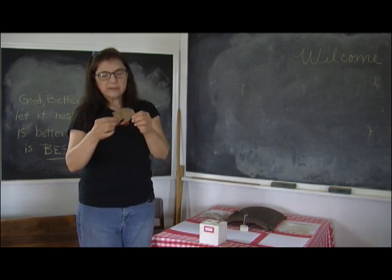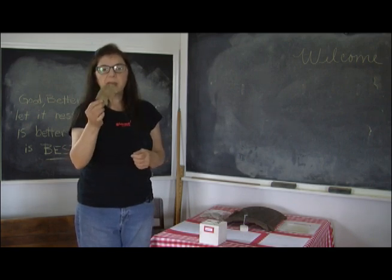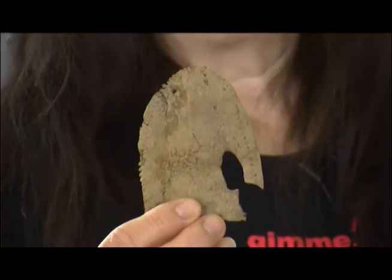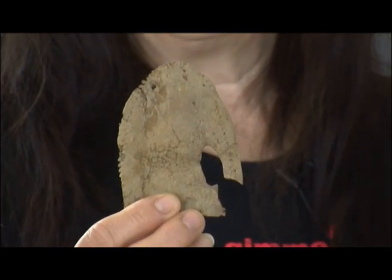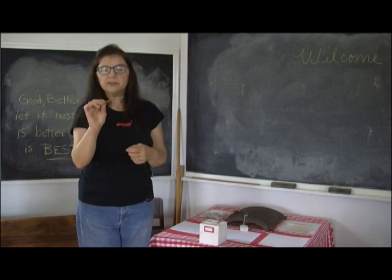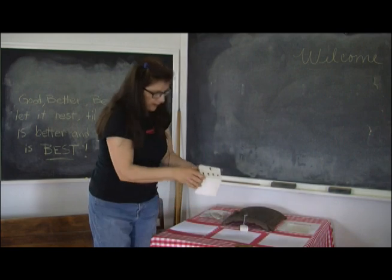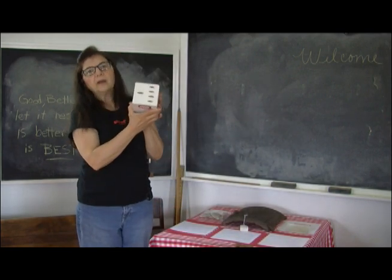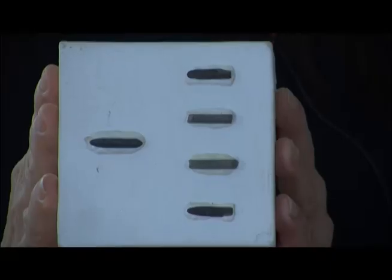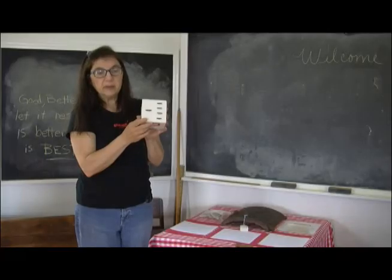One of them is the sole of a shoe that we found. We're not sure if it's a moccasin or a child's shoe, but it's got the little holes in it showing where the sole of the shoe and the top of the shoe were joined together. We have found slate pencils, which the children would have used until they became this small, and then they would have discarded them outside in a midden pile.